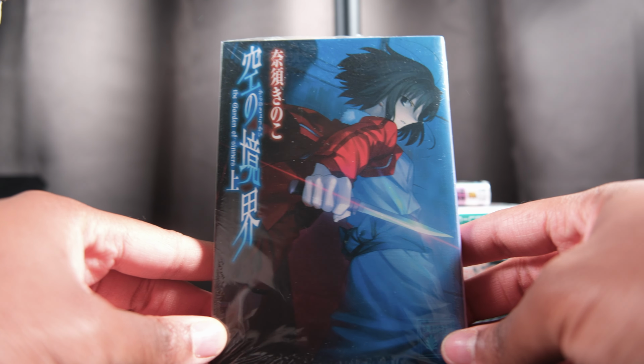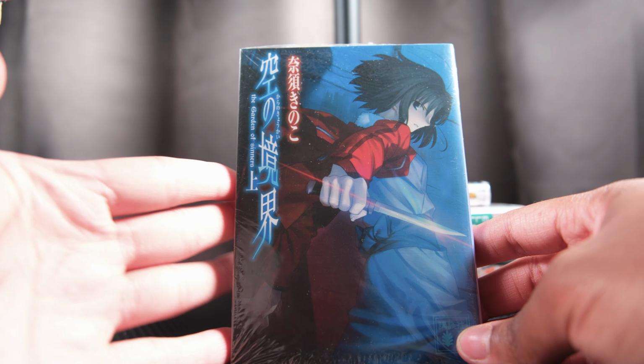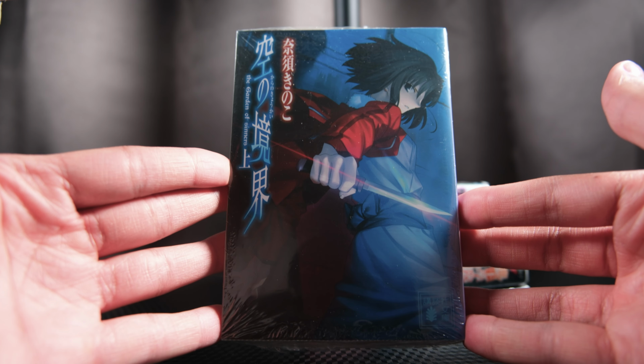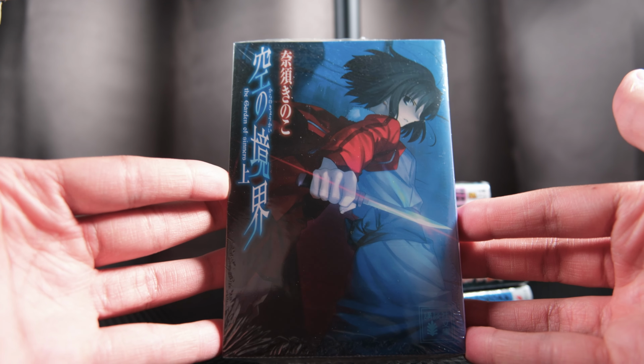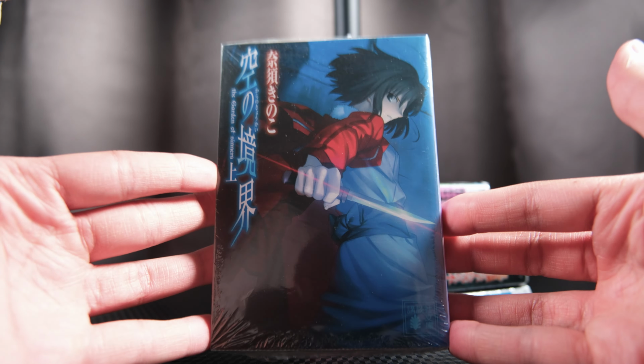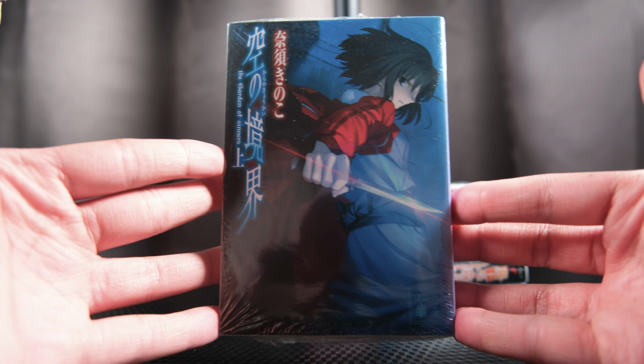So here we've got Kara no Kyoukai, or the Garden of Sinners. Now if you're a fan of Fate Stay Night, this exists in the same universe, or at least the same multiverse, is part of the Type Moon franchise, and some characters and some things from the Stay Night series are referenced in this, and to this day I still think it's Type Moon's best work, and I believe it's Ufutable's best project as well.